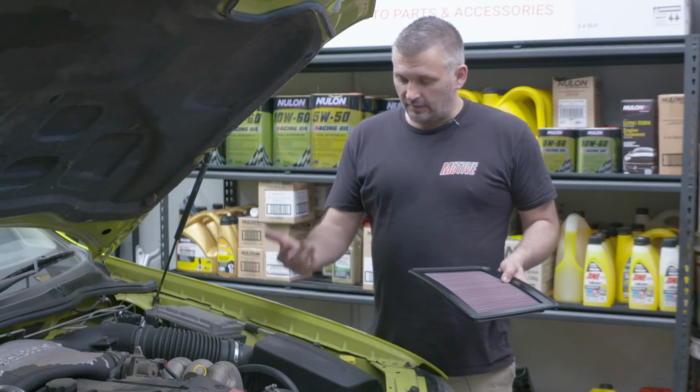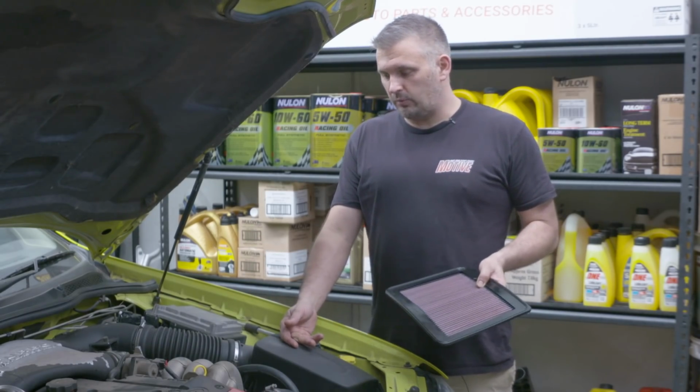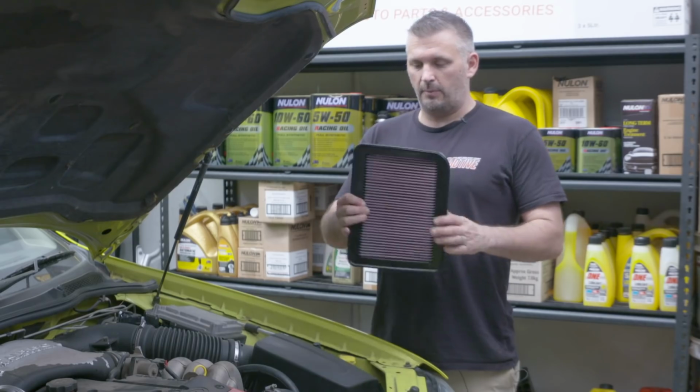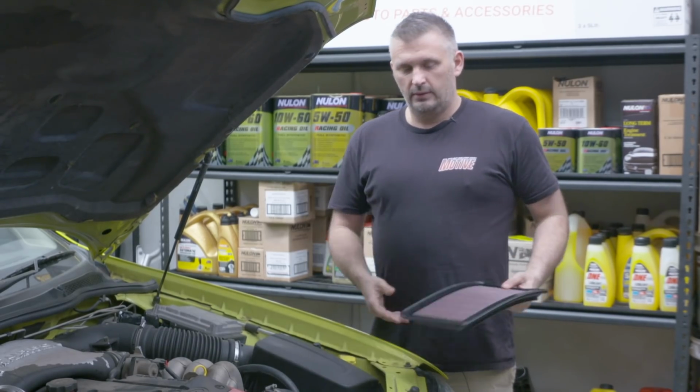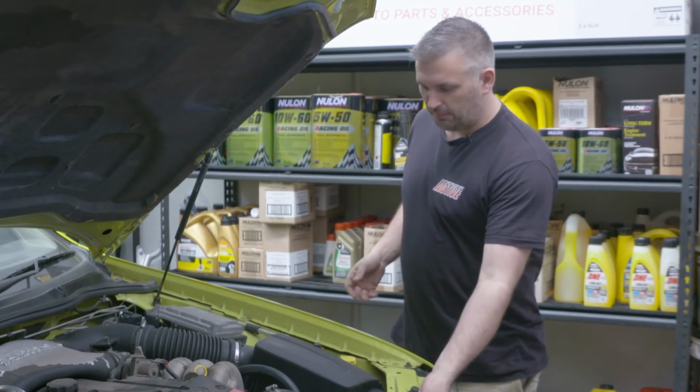Well, you saw how disgusting the factory air filter was when we looked over the car initially, so it's time to replace it with a K&N high-flow panel filter. Try and give us back some more killer wasps for this thing.